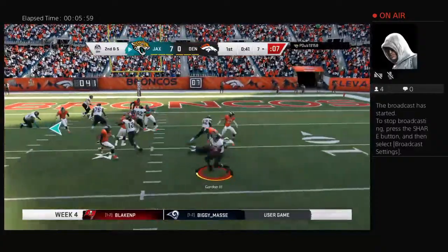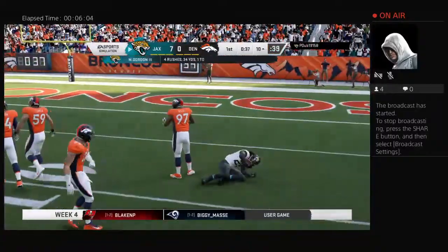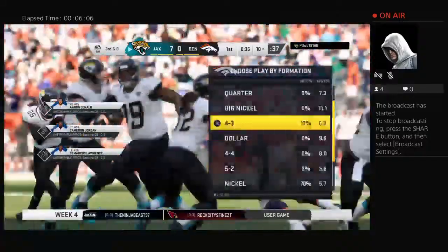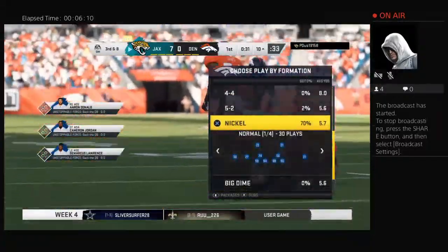On second down now, it's Gordon. And they'll be driven back here, losing yardage to the 10-yard line. The tally there, -2 yards, brings up third down.